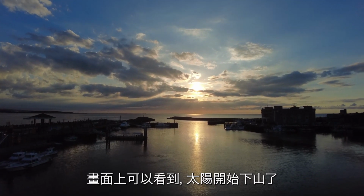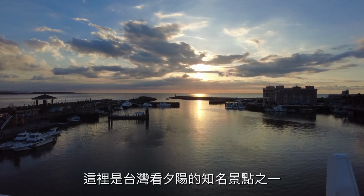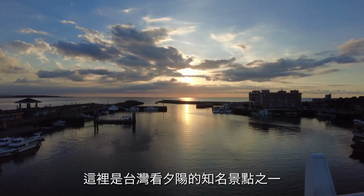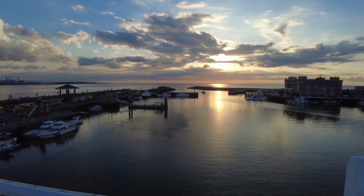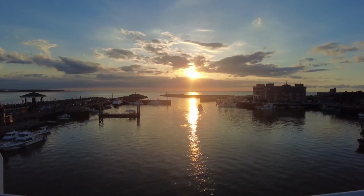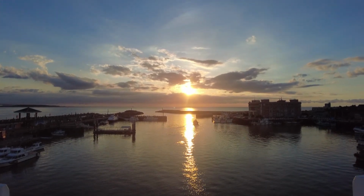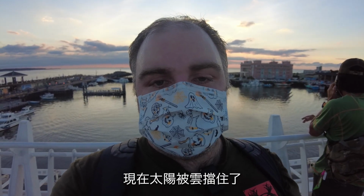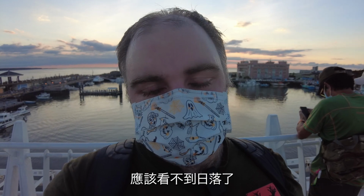So you can see the sun is starting to set now. This is one of the key spots in Taiwan to watch the sunset. Now I think that the sun has gone behind a cloud, so I don't think you're going to see any more of the sunset, unfortunately.